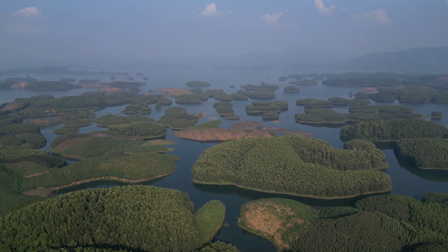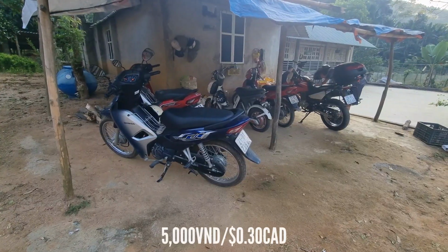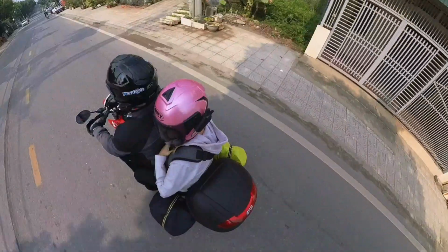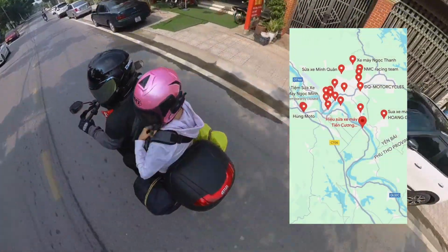I also want to add that when we were at the lookout, there is a small parking fee of 5,000 VND, which you pay to the property owners, basically just to park on their land and hike up to the lookout. And last point for day one, if you are in need of a motorbike repair, there are plenty of shops in Yen Bai to help you out.